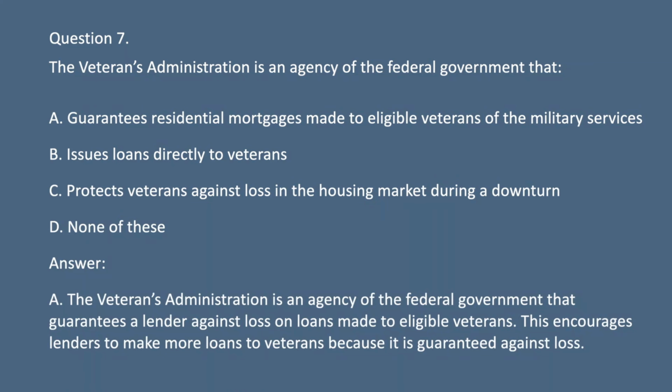Answer A. The Veterans Administration is an agency of the federal government that guarantees a lender against loss on loans made to eligible veterans. This encourages lenders to make more loans to veterans because it is guaranteed against loss.